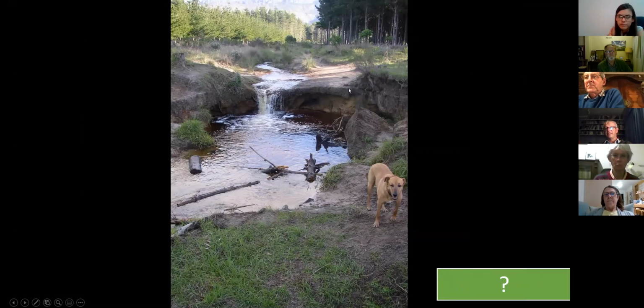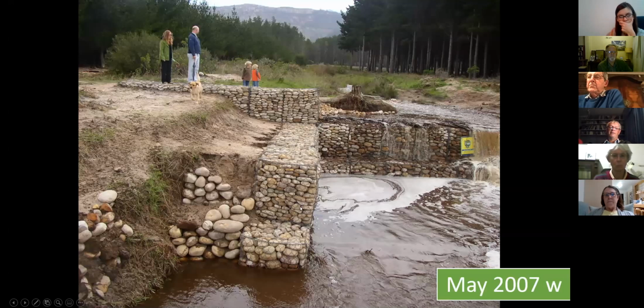See that bank over there, that hard layer? That is the ferricrete layer, and it occurs at the edge of the water table. So the area above dries out in summer and the area below usually stays wet. So this was undermining it, and what this is effectively doing is it's dropping the water table in the whole area by allowing this to happen. So they needed to do something, and so they built this humongous gabion.